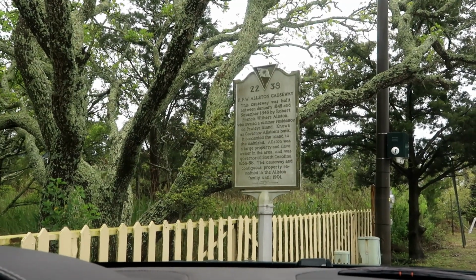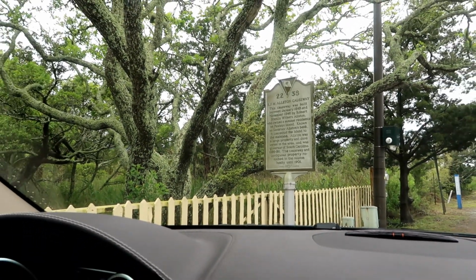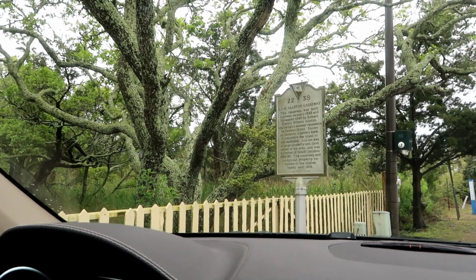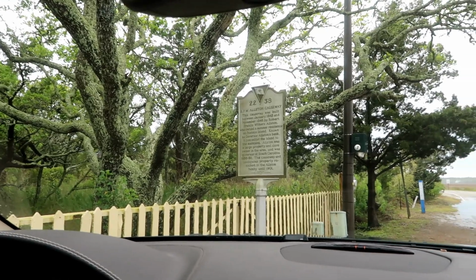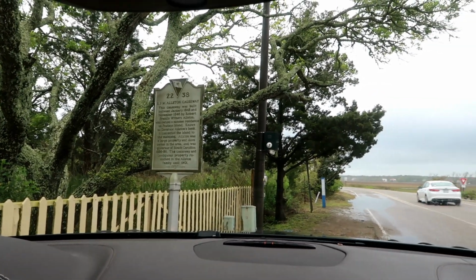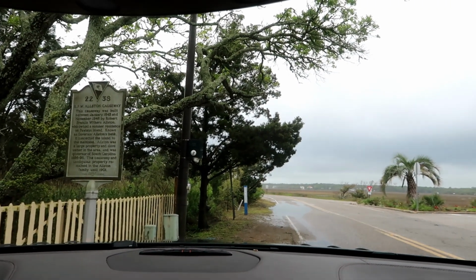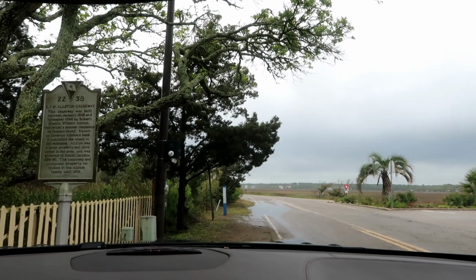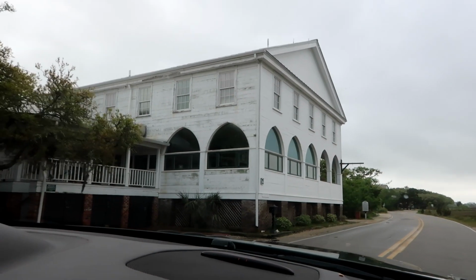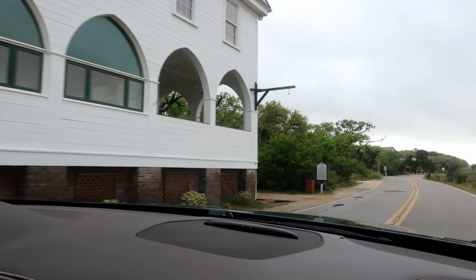So the causeway was built between January 1845 and November 1846 by Robert Francis Withers Alston, who owned a summer residence on Pawleys Island, known as Governor Alston's Bank. It connected the island to the mainland. Okay, trespassing, y'all. This is awesome. And there's the historical marker.